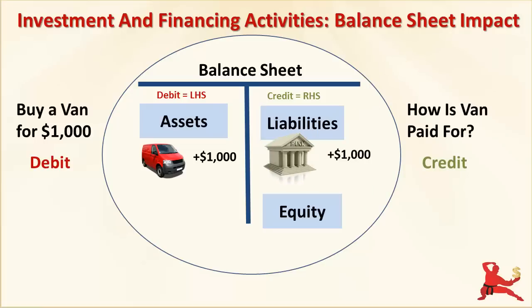If you took out a loan from the bank to pay for this, then the matching credit entry will be an increase in the liabilities side of the balance sheet called bank loans or borrowings. On the other hand, your business might decide to use its own cash to pay for the van. In this case, the matching credit entry is a decrease in cash. Remember, a decrease in assets is recorded by a credit to the asset account. The cash flow statement will show at a glance that you invested in a van and how the business paid for it.